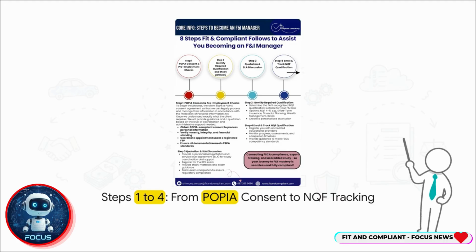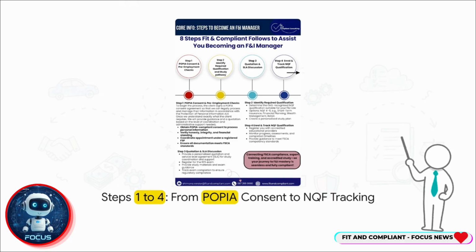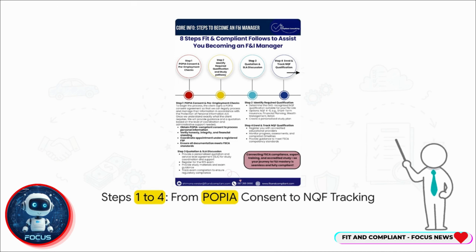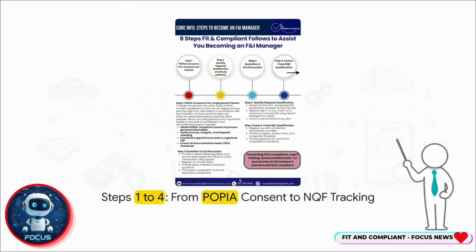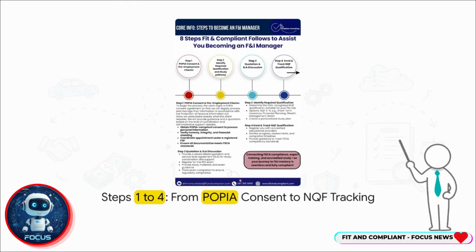It begins with strict POPIA consent and pre-employment checks just to verify honesty and financial standing. Then, in step 2, they identify the exact FAIS-recognized NQF qualification you're going to need. In step 3, they provide a personalized service level agreement and actually register you for your RE5 exam. And then in step 4, they actively coordinate with accredited educational providers to get you enrolled and track your NQF progression. They basically take on the entire administrative burden so you can just focus on studying.